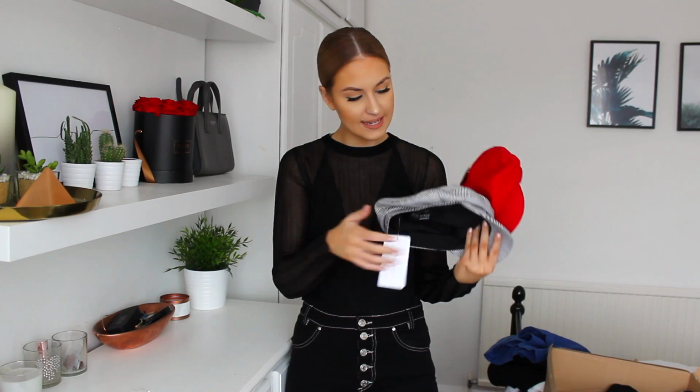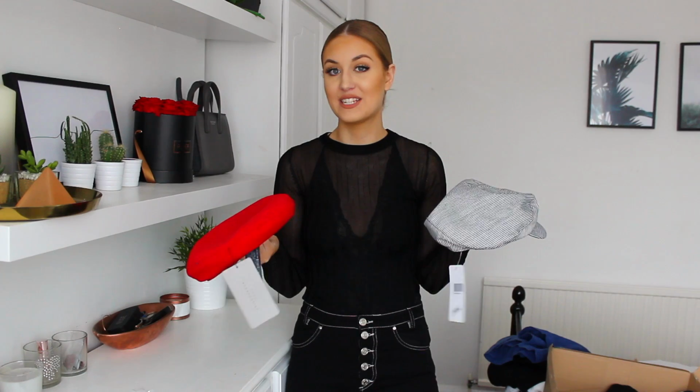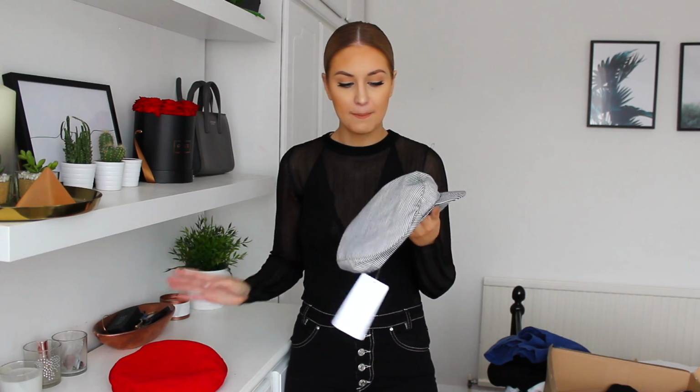So I got two hats. Now I love Baker Boy hats. I just think they make an outfit look 10 times better and you look really cool even if you aren't cool like me. It just makes you look like you're cool, you know what you're doing and all of that stuff. So I got two. These are, I think, £16 each. Yeah, so definitely I would say on the pricier side for a hat, but I do love them.